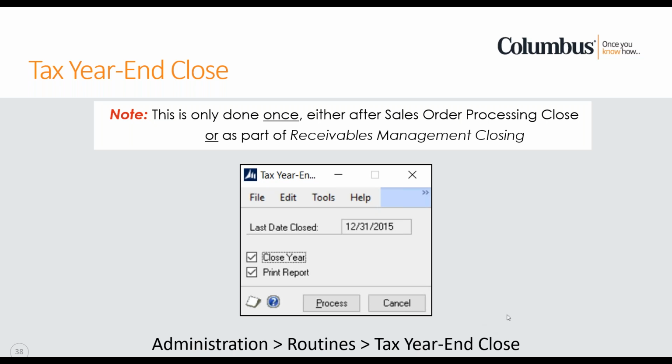Here you would just mark the option to close the year and/or print the report. If you would like to see what's going to happen before you close the year, this is another place where you could uncheck the close year and just get the report as sort of an edit list. That's usually not necessary though. Most people will just leave both marked and hit process.